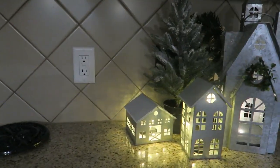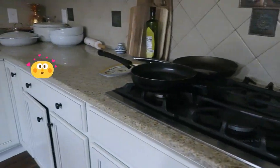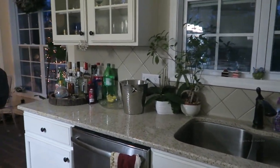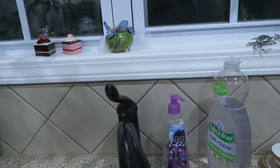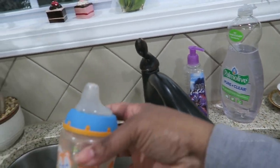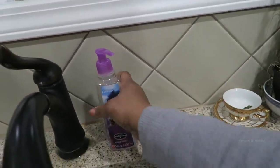A lot more going. Stove is clean. Yeah, sink tub. It's a little cluttered. Turn back the lights on, please. Okay. I don't like when too many things are up here. Oh, one of our guests left their baby bottle. So I gotta put that somewhere safe. I try not to have too much clutter.